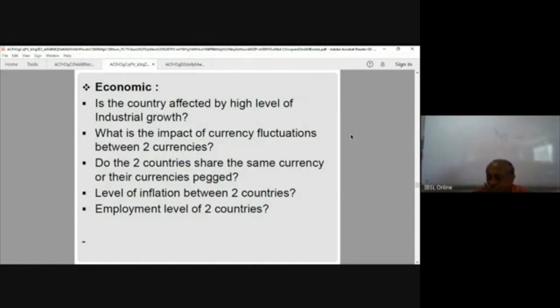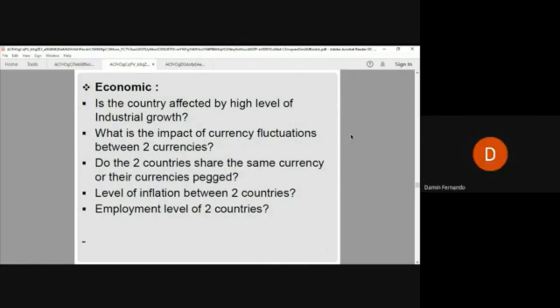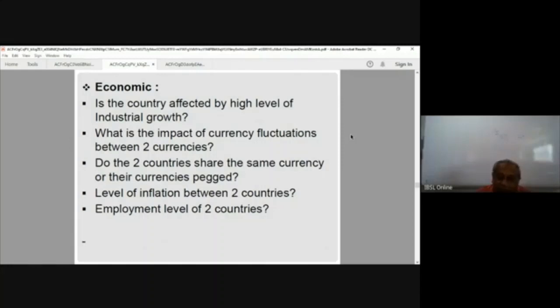European market, European countries, they use the same currency. What is it? Euro. They use euro. So therefore, there are no exchange losses, right? Or the currency is pegged. What do you mean by currency is pegged?